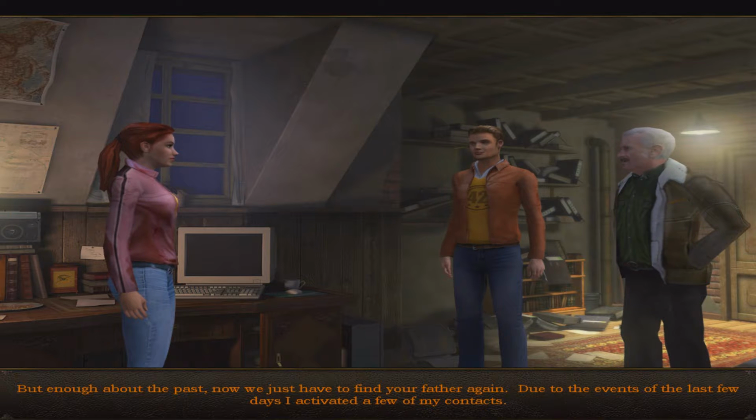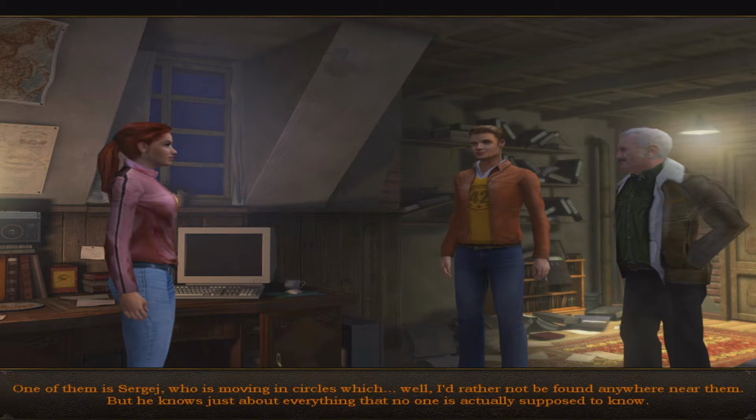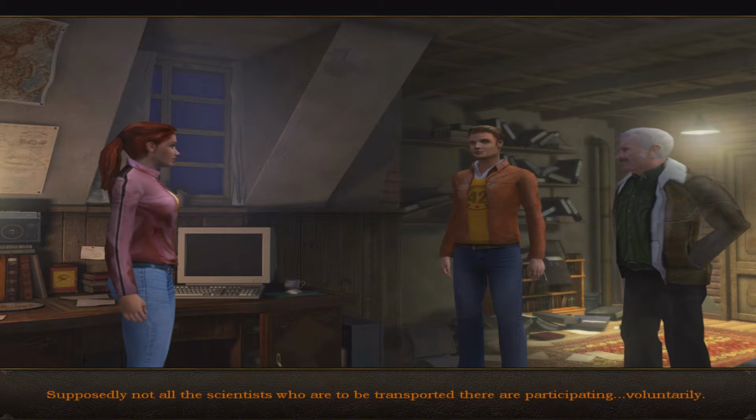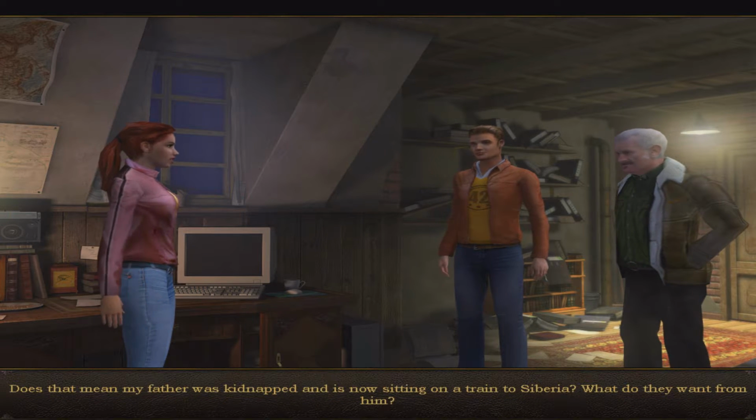Due to the events of the last few days, I activated a few of my contacts. One of them is Sergei, who is moving in circles which, well, I'd rather not be found anywhere near them. But he knows just about everything that no one is actually supposed to know. According to his information, a research station was built in the Tunguska region decades ago, and now another transport is planned to go there. Supposedly, not all the scientists who are to be transported there are participating voluntarily. This research trip and the disappearance of your dad a few days before its start could very well be linked. Does that mean my father was kidnapped and is now sitting on a train to Siberia?